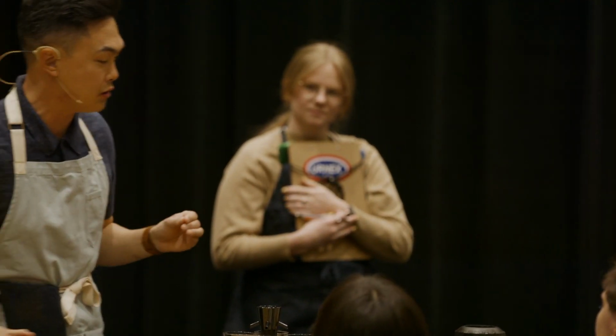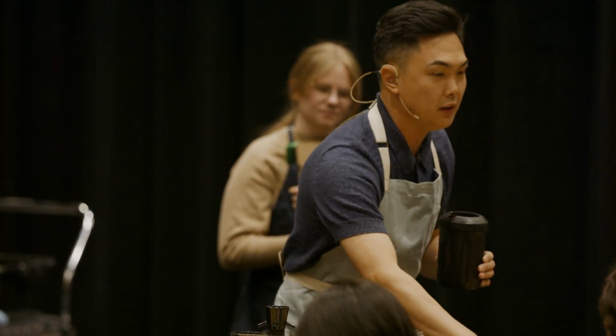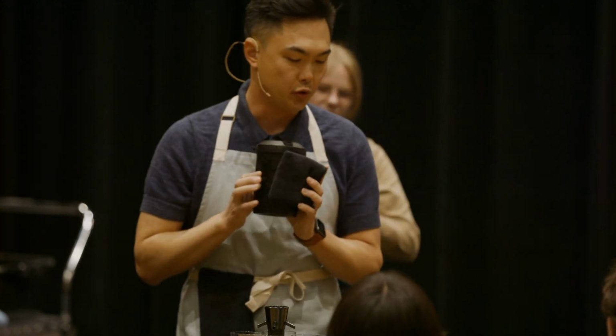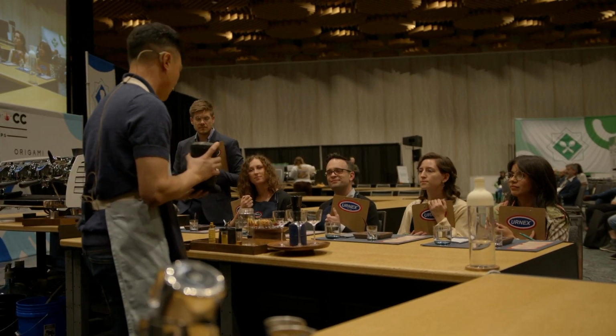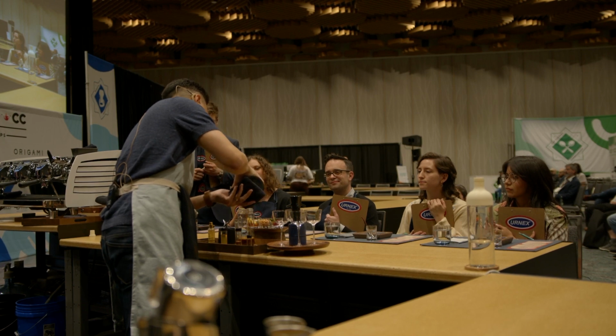The first ingredient is the star of the show, the Finca Juan Martin I pulled earlier, but at a longer extraction of 18 grams in, 56 grams out, which will serve as a perfect canvas for the rest of the ingredients. I've chilled it through this hyperchiller to cool it down, but to also heighten the acidity and increase the viscosity.